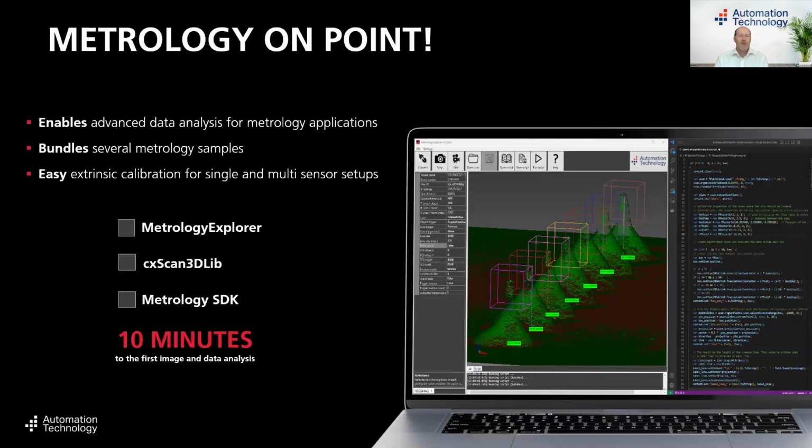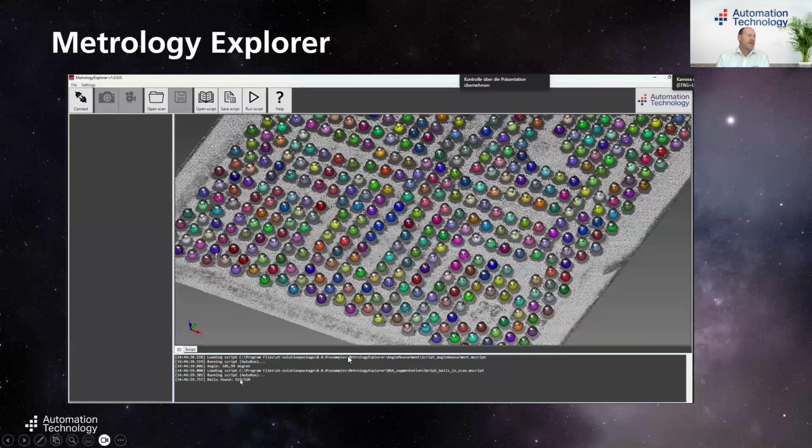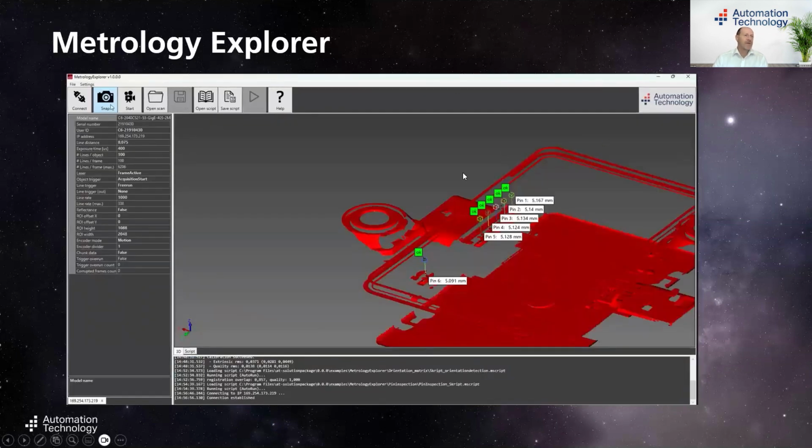We have a lot of samples, like here for pin inspection. You can use this sample and then start to develop your application with your scripting. You see it in this example. But first of all, you get the image, and this is one image with our XCS, with this fast sensor, and with a small script. Here you see the BGA, the ball grid array. Another example is here with a part and the pin inspection, where we still used one of the sample scripts. Then you see exactly the measurement and the height of these pins.